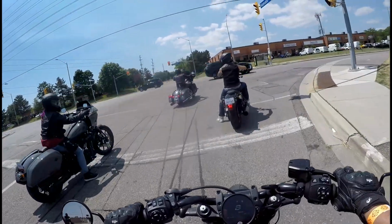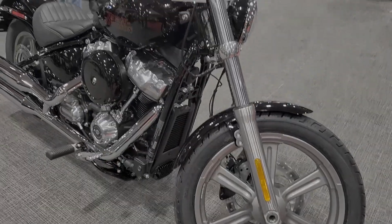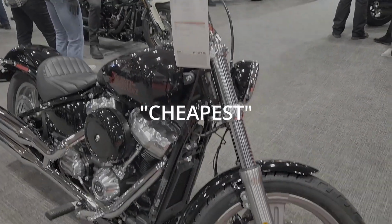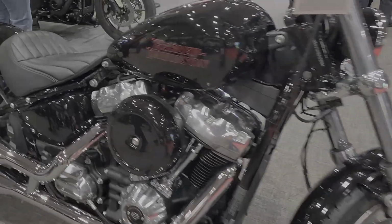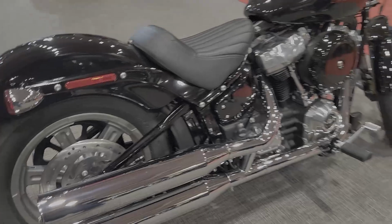Now, number 4 on her list is a Harley Softail Standard. Now, this is the cheapest Harley Softail that there is. She really likes the looks of it. She likes how it's all black and all that, right?